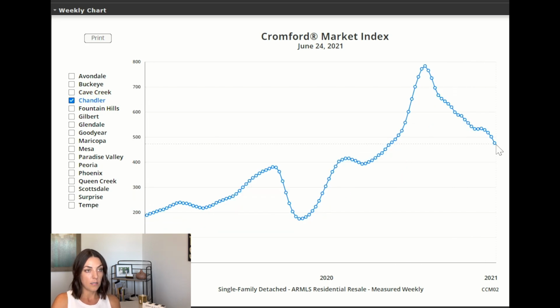Chandler is sitting at 477.5. Really strong number there. They clearly took a nosedive here from 773 all the way down to 668 pretty quickly. Consistently have been going down, flattened a bit, and then down again. So it'll be interesting to see, but you can see these leaps that they took. Oh my gosh, in December, January in Chandler. I mean, this is why Chandler was so hard to get any buyers under contract during that time, because these are like insane gains here through those months.